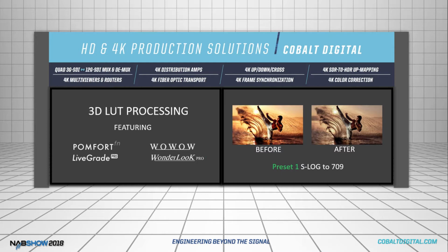So the 4K multi-viewer story, now that's 12G. So we've got 12G and 3G going there. I'll show you more about that a little later. But 4K up-down cross conversion, that's 12G and quad 3G. That's mixing both together and converting between the two. And then the 4K frame synchronization, again, that's quad 3G and 12G. So that's the full statement.